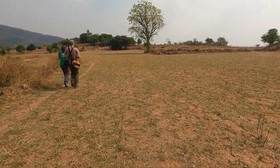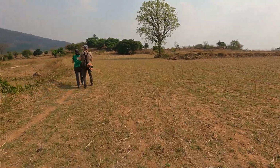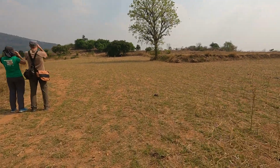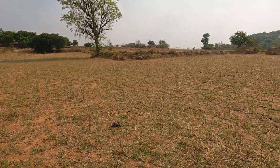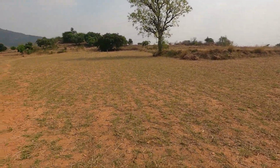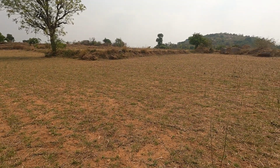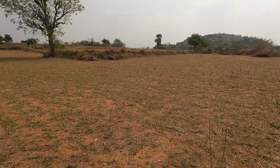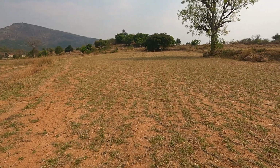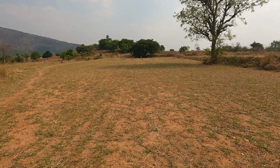So we have already seen quite a few birds, from red drum swallows to some pipit, spotted dove, white-breasted kingfisher, little green bee eater. And yeah, so Bushlark. Oh, singing bushlark. I think you guys can hear the call of singing bushlark.